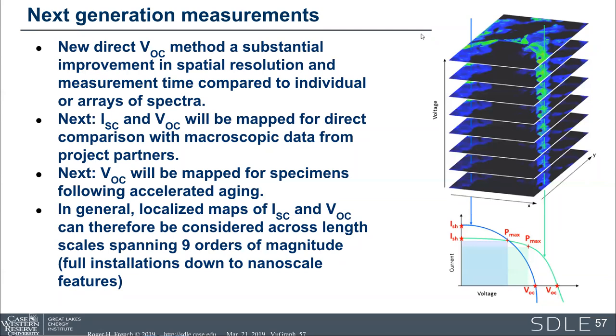Okay, so with that, I will hand off the presentation to our next speaker, and I'll tell you a little bit more about how all of these kinds of measurements relate to degradation and especially warranties in a little while. Thank you.